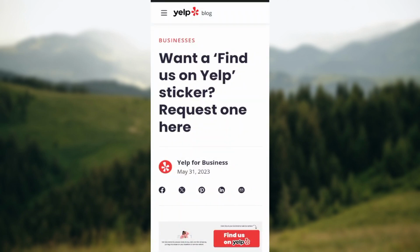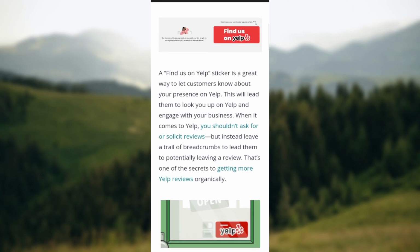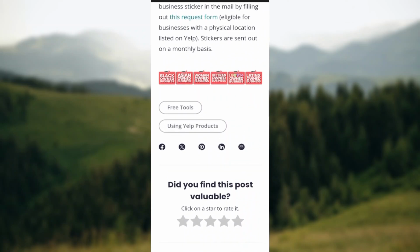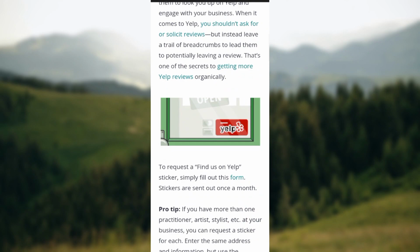Once the page has loaded and you're brought to the Find Us on Yelp sticker, you can see a write-up about it which says that it's a great way to let customers know about your presence on Yelp, and all of that. So you can just scroll down until you can see the link for you to fill a form. So you can just scroll down and then you can see to request a Find Us on Yelp sticker, simply fill out this form.